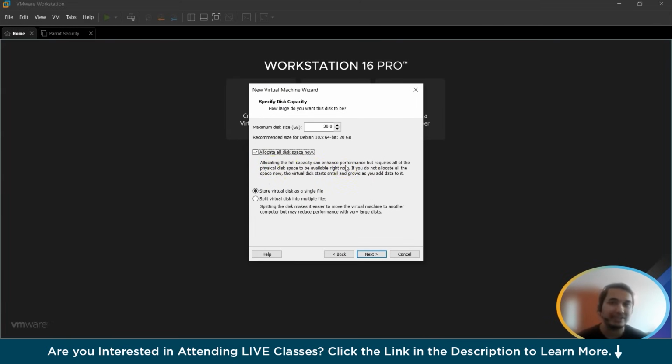The good thing about VMware, and I think VirtualBox as well, is that if I do not click this, even though I have written 30 gigabytes, it does not take up all of the 30 gigabytes on your hard disk. It takes only as much as is required. Let's say after installation and everything, it takes up 10 gigabytes of space. That is all that will be taken up. It won't take up all the 30 gigabytes. The more you keep working and the data increases, the size of the virtual machine folder will go up to 30 gigabytes. So if you allocate all of it now, it will take up the 30 gigabytes directly, and performance will be slightly better because it removes that overhead when the virtual machine is being run.